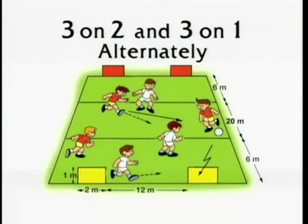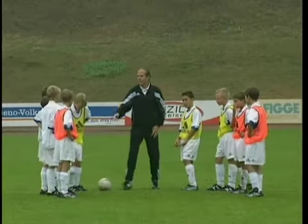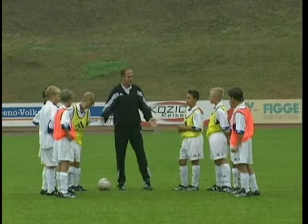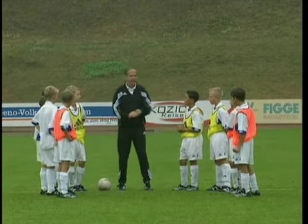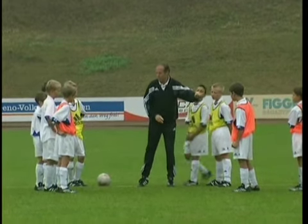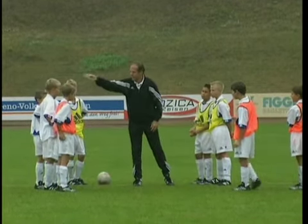3-on-2 and 3 alternately. Now the whites attack and the reds defend. 3-on-3. Two reds defend these two goals, and you defend these two goals on your own. This means that the whites play once against two defenders and once against one defender.